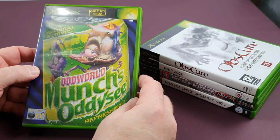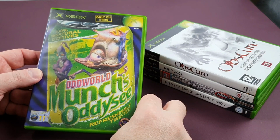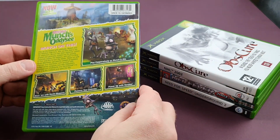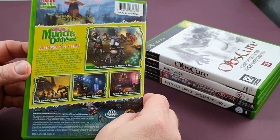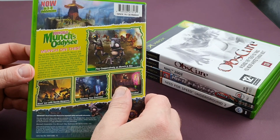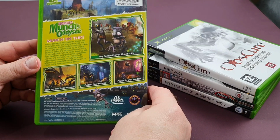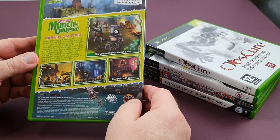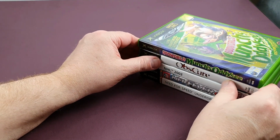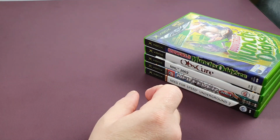Oddworld, Munch's Oddysee. This is quite an early Xbox game, and it was also an Xbox exclusive as well, with the Oddworld series. Played this one a couple of years back, actually really good still. Inventive gameplay once you get the hang of the controls, and that is one of the hardest bits for this game, is that the controls aren't, I would say, as easy to get your head round as some of the other ones, but still really good. Infogrames is the name of the company that released that one. That's Oddworld Munch's Oddysee.